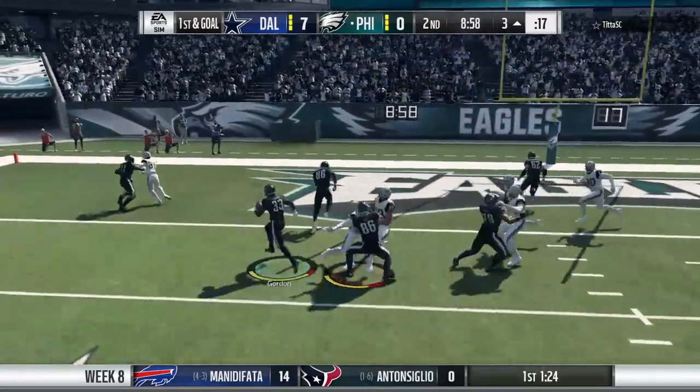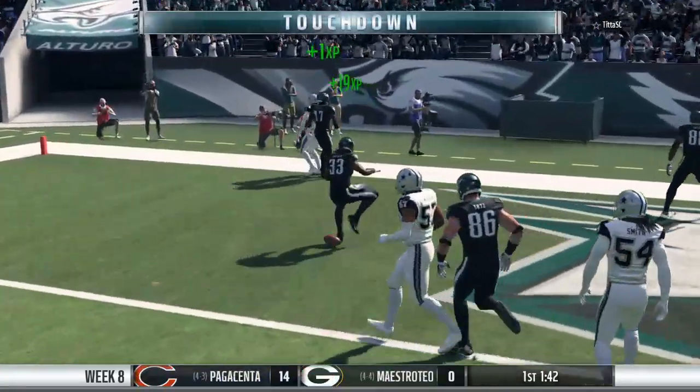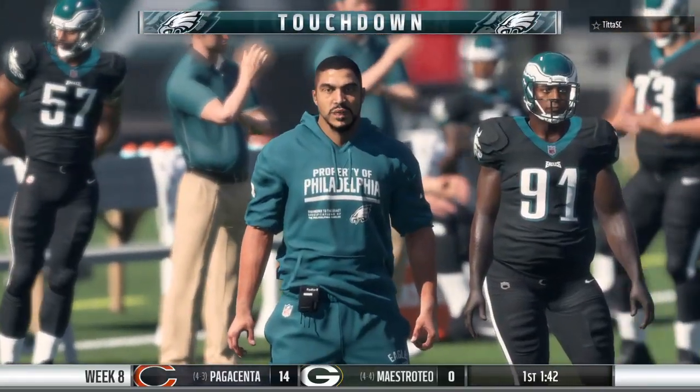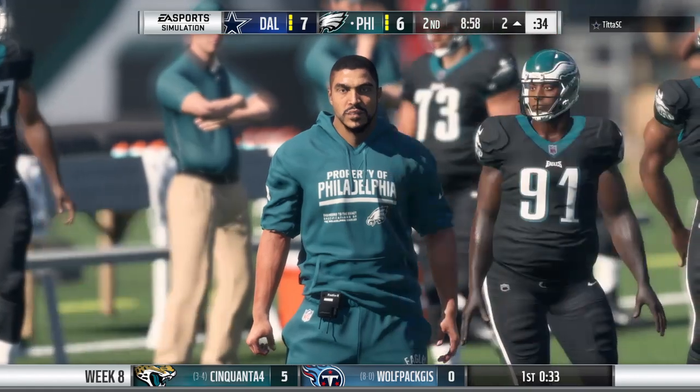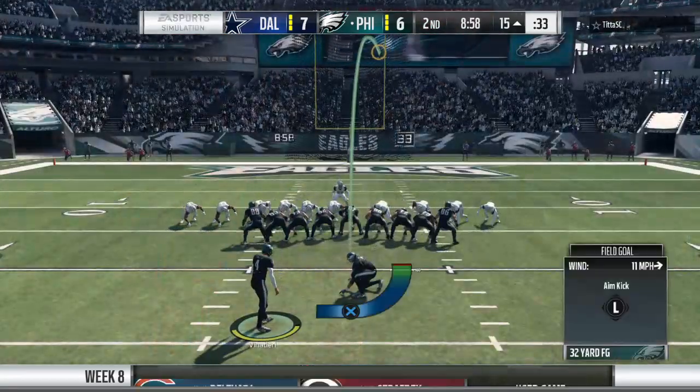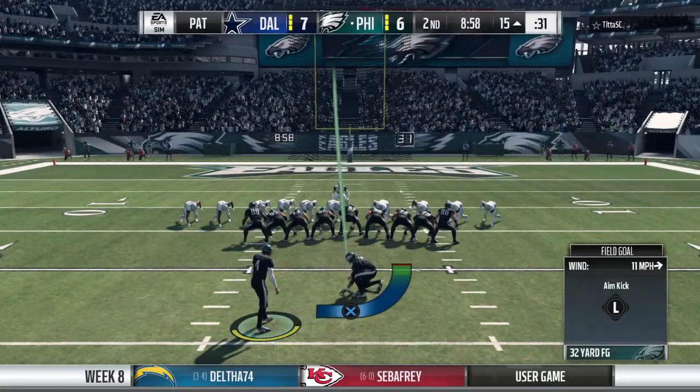They'll try and punch it in. Gordon. And he's in. Touchdown, Eagles. Melvin Gordon, his 6th touchdown of the season. And the Eagles are within an extra point of tying this thing up. And they're able to run it in.